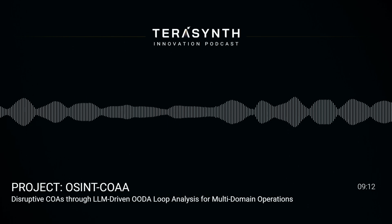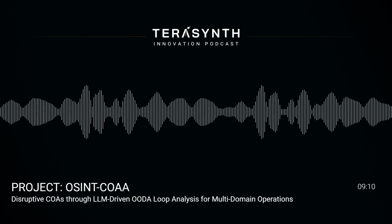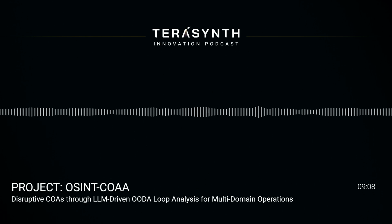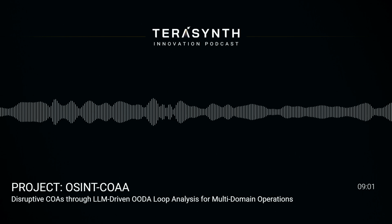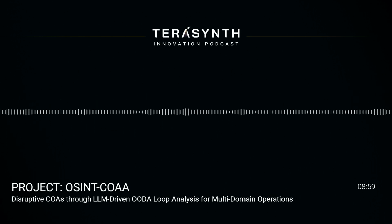So it's not just about the AI making all the calls. No, it's about that human-in-the-loop approach. That's the balance, right? It's not AI taking over. It's AI making us smarter, more efficient. So let's break down what this prototype can actually do. It goes way beyond just processing data, right?